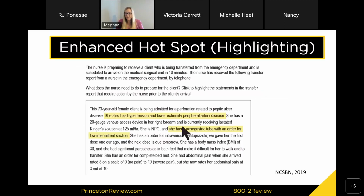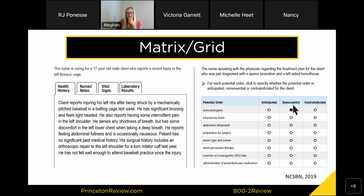Enhanced hotspot items allow candidates to select their answer by highlighting predefined words or phrases. It could be a whole phrase. So this is highlighting. You get the question and then have to go along and highlight the answer, so to speak. So pretty easy to understand.